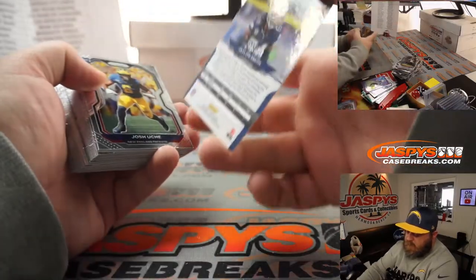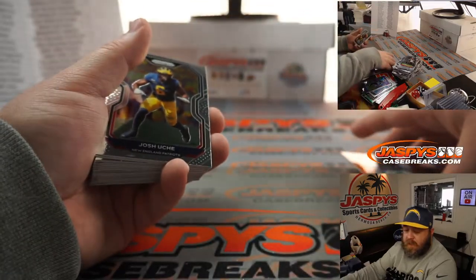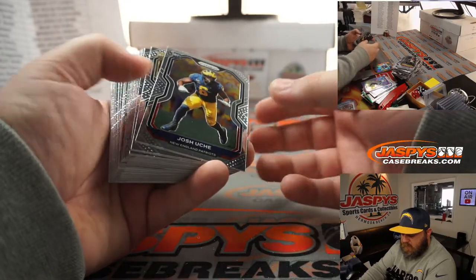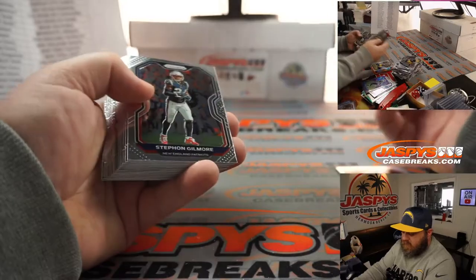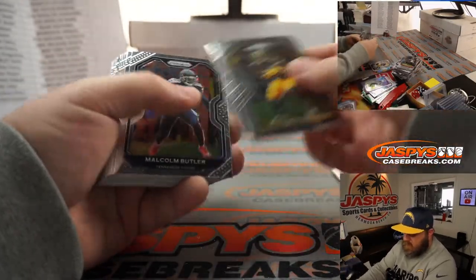Jalen Smith, orange, to 249 for the Cowboys, and Miles Evans. Trying to see if we can. Chase Claypool for the Steelers, Joshua Cherry. Oh, Josh Uche, Patriots, Carriage Steel.